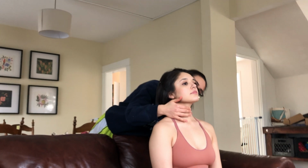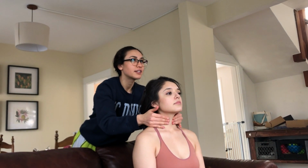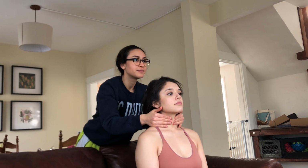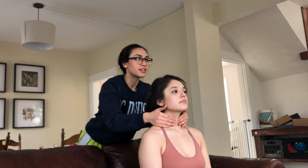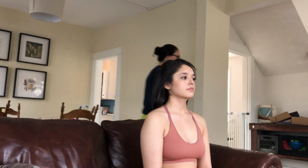Okay, and I'm going to stand behind you, and I'm going to palpate your thyroid. Palpate for your cricoid process here. Good, and go ahead and swallow. Very nice. All right, I don't notice any masses here or nodules. Any pain with that? Okay, and swallowing was midline and equal.